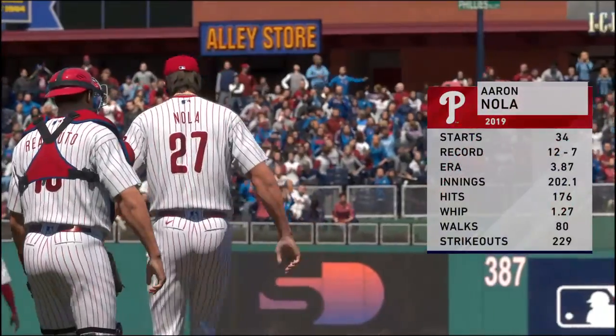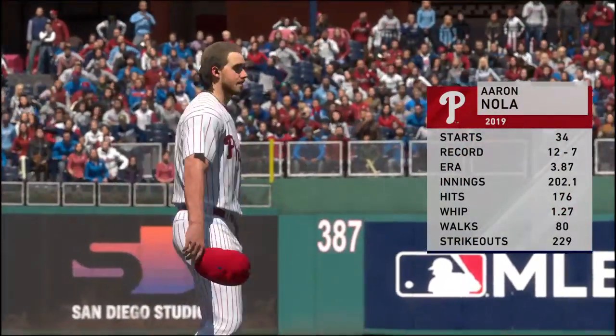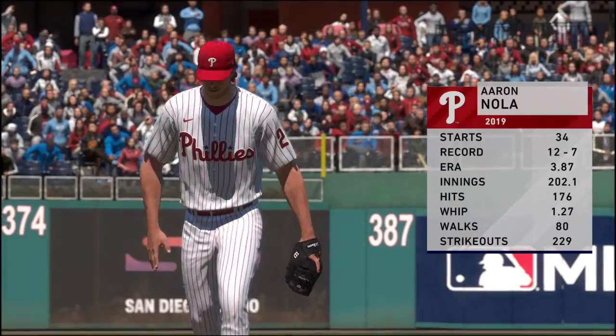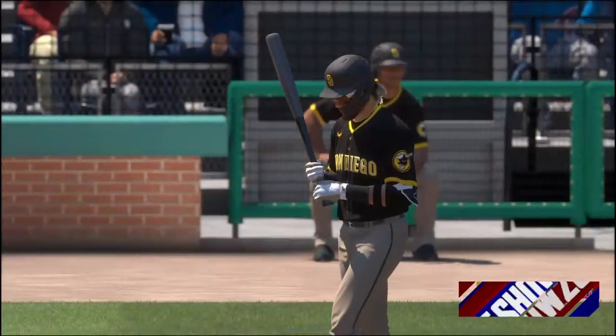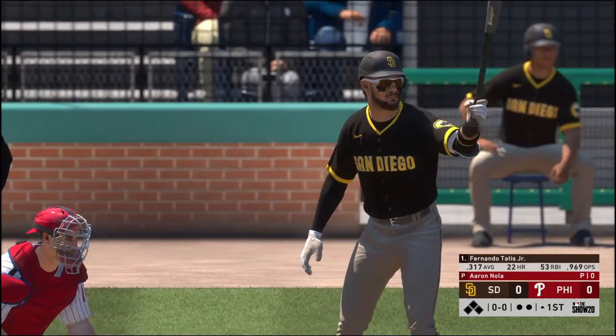Aaron Nola gets the ball for Philadelphia in this one. Dan Plesac, what do you got? Hey, Aaron Nola coming on, the pride and joy of Louisiana State University. Kind of a four-pitch mix: fastball, slider, curveball, and change. None of his pitches rate really on a scale of 10. None of them are 8s or 9s, but he's solid and he throws strikes. You'll know early if he's on, he'll induce a lot of ground balls.